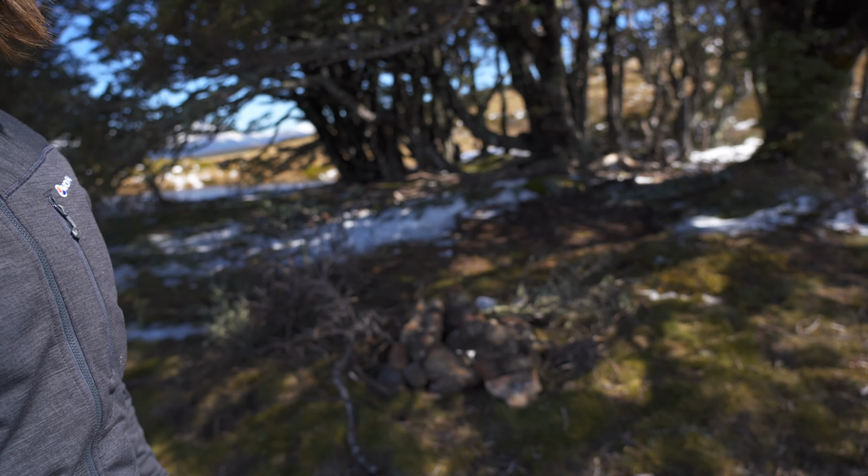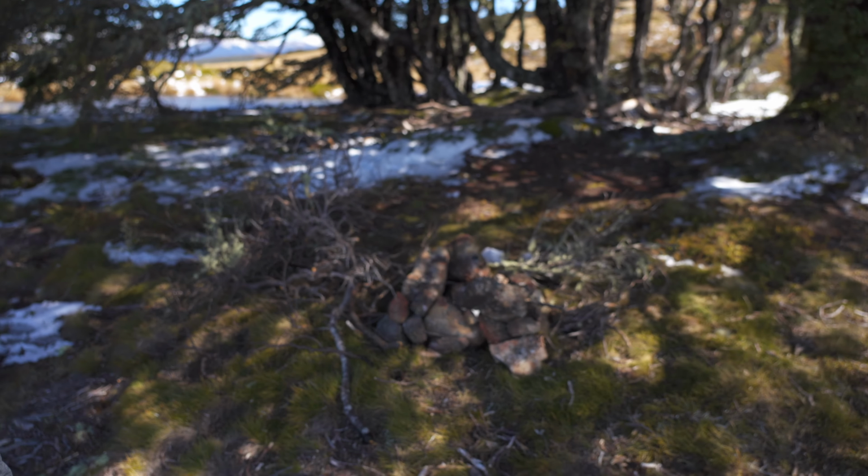Just been chilling out, having my coffee. Got a few bits of wood. Gonna scavenge now. I've already got some, you can see. I'll show you. That's my fire pit down there from the previous camp that I've been on. If you haven't seen that, you should watch that.